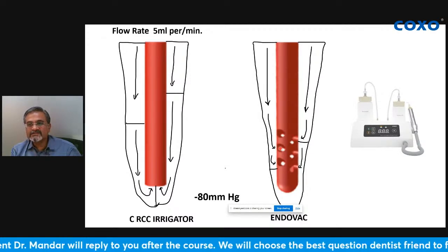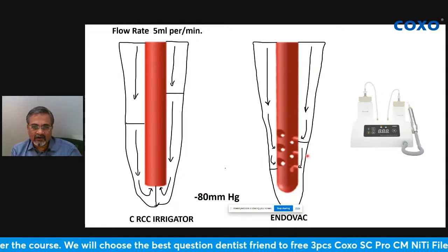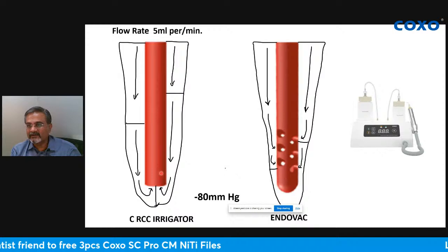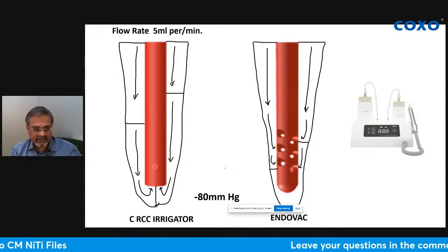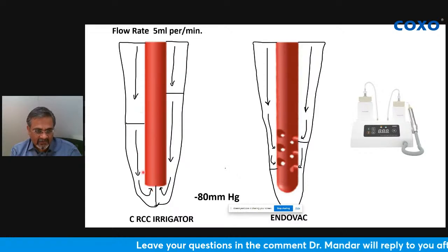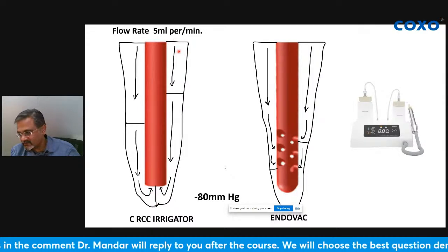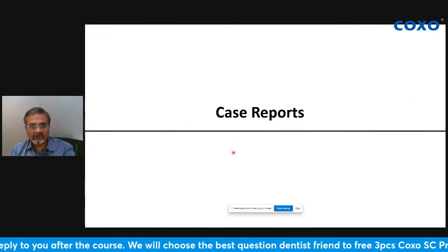So what the engineers at COXO and we did was, we did not opt for the side holes, we opted for an apical opening, because you're not pushing the irrigant, you're pulling the irrigant. So a parallelly placed negative pressure cannula closest to working length will allow efficient removal of the irrigant which is flowing in between the cannula and the root canal.